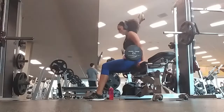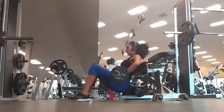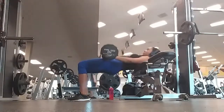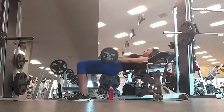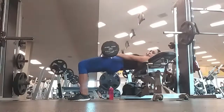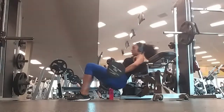Now the next exercise that I'd like to do, and you can also do this one with the bigger barbell on your heavier deadlift days, is hip thrusts. You want to make sure that you put the barbell on your hips and you push up through your heels and squeeze up at the top. You want to make sure that your back is parallel to the floor, as you can see in the video. This exercise is ideal to grow the glutes.